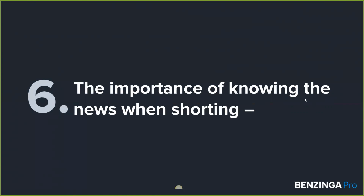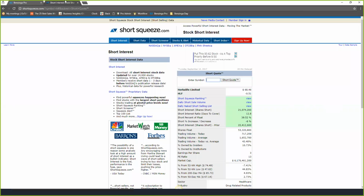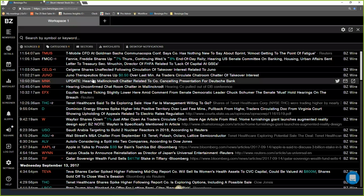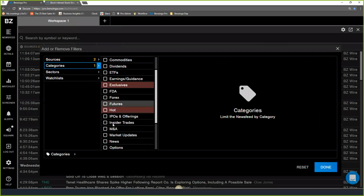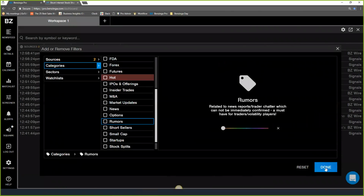Great. So the importance of knowing news when you're shorting, and this is where we can sort of get back into our Benzinga Pro platform. I've talked about this a little bit already. It's headline risk. The headline risk that is created by exposing yourself to a short really can be the thing that you don't want, especially if you already have a lot of risk in your portfolio.